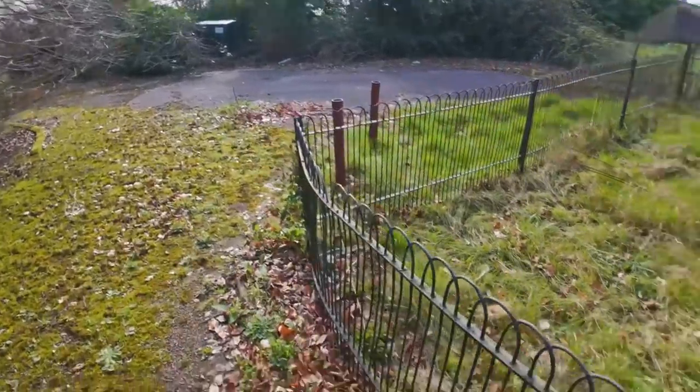So, that's where your money's getting spent. See, folks? That's where your money's getting spent. So, hope you enjoyed that little insight into why the UK is in the state it's in.